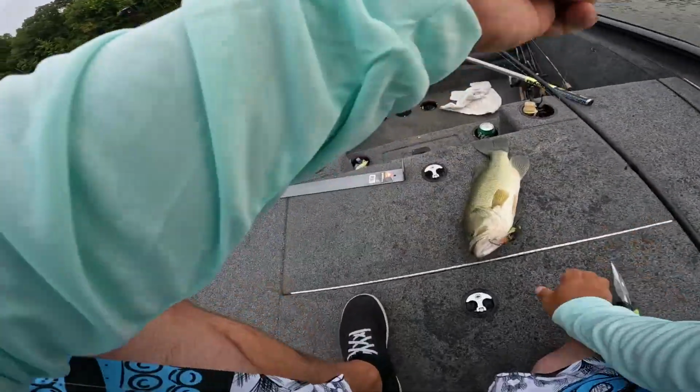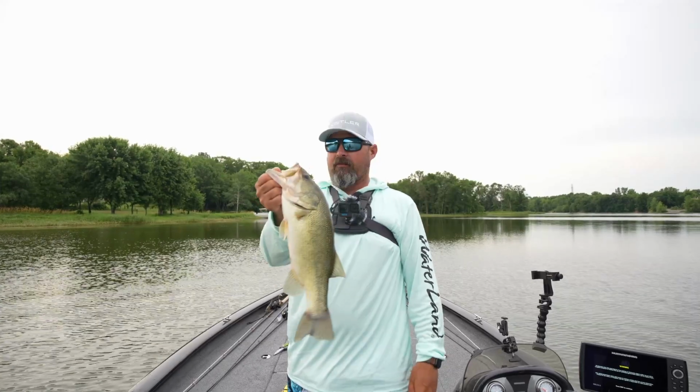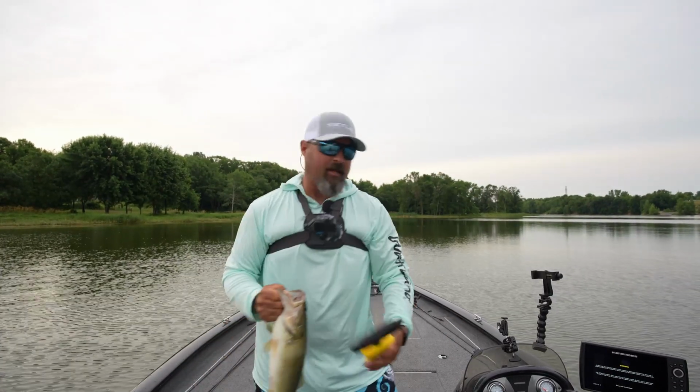And this guy's hooked every which way to Sunday. I got him. He's flopping around. They are very green when they come into this boat with these Glides. I'm not messing around here. I am not messing around.